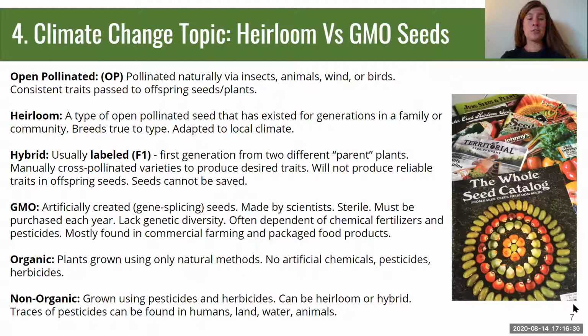GMO seeds are artificially created through gene splicing, and they're made by scientists. They're usually sterile, and they must be repurchased each year. These seeds lack genetic diversity because they're often used in commercial farming and then in the packaged foods that we eat, because it's this big scale, industrialized agriculture system. And they're also often dependent on chemical fertilizers and pesticides. So mostly these seeds are not going to be sold to gardeners, but we do find that food grown using GMOs is in a lot of our foods. And we don't know the long-term health consequences of genetically modifying different seeds and how that affects our health.